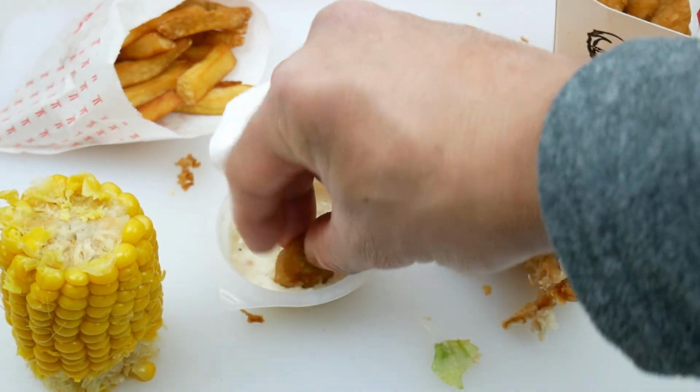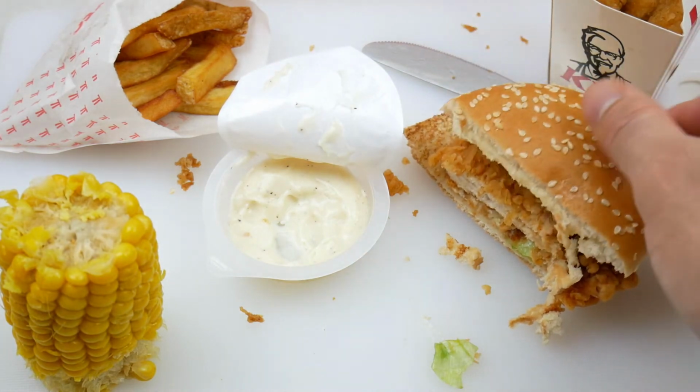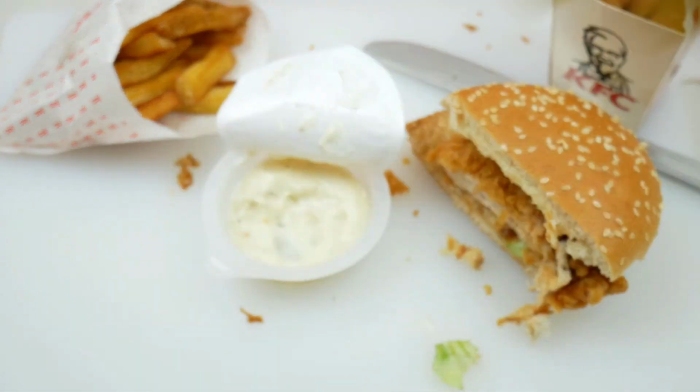So, this is very nice. I'm gonna go for it. Last bite.